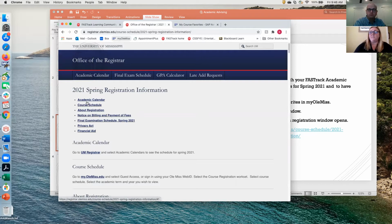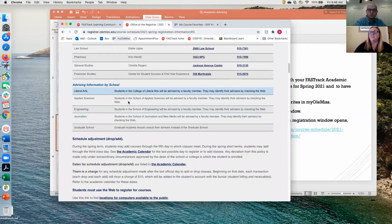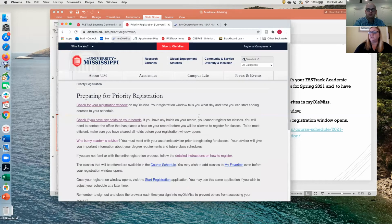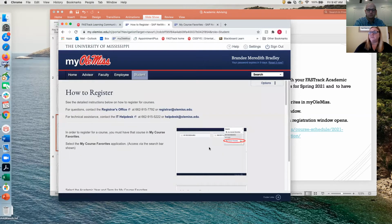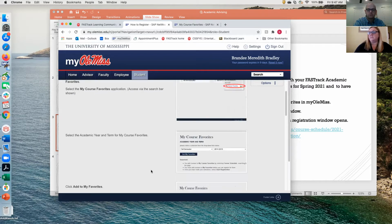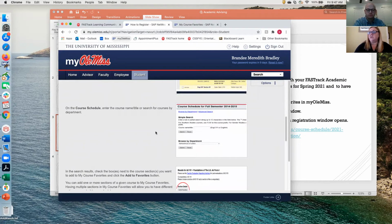You have your academic calendar, your course schedule, and that's where we just came from, the student tab, which is the same thing. There's information about registration, which differs by school, schedule adjustment, and then how to register. If you click on how to register, there are detailed instructions with screenshots about how to register and how to add courses to your course favorites. You just drop down to your course favorites, then you'll search for them. This is 2014-15, so it's been around a while. Then you'll click and add them to your favorites, and then your course schedule.